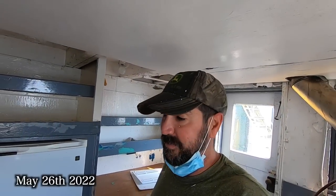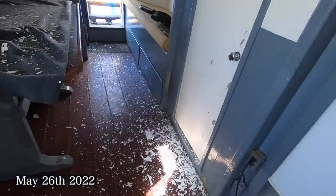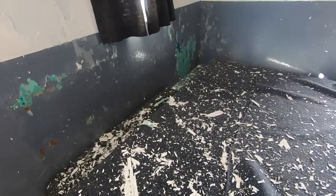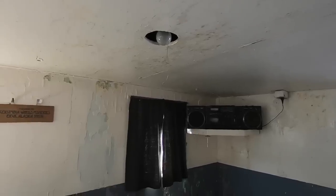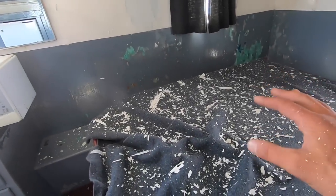Well, I went ahead and made a big old mess in here. Doing a little paint scraping. We're going to try to give this place a good new fresh coat of paint, but I still got a lot of work to do here. A lot of overhead scraping, and then I could come back with the vacuum and back it all up.